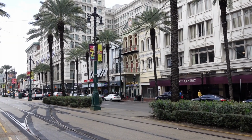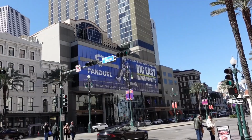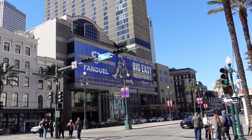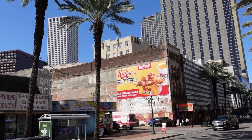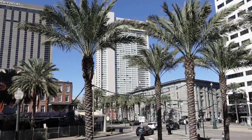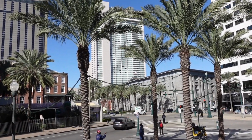Canal Street is the Fifth Avenue of New Orleans, with top hotels, plenty of shops and restaurants, and a starting point for parades. Now, it should have been the Martin Luther King Day parade this week, but it's been cancelled because of expected extreme cold weather.